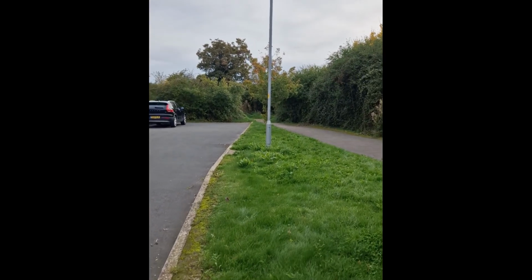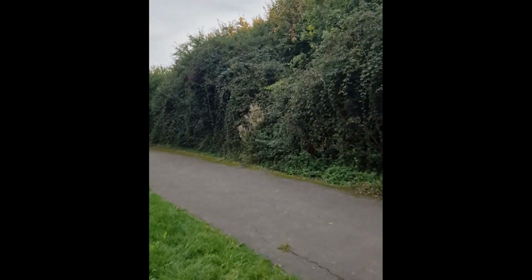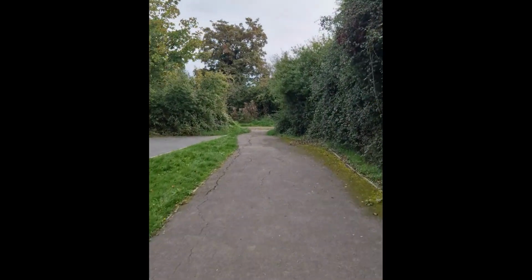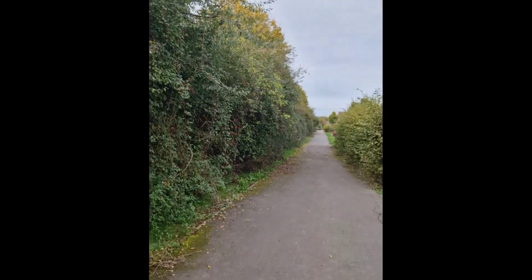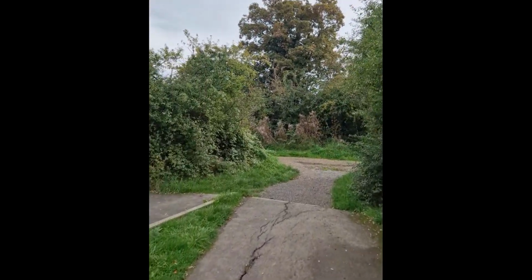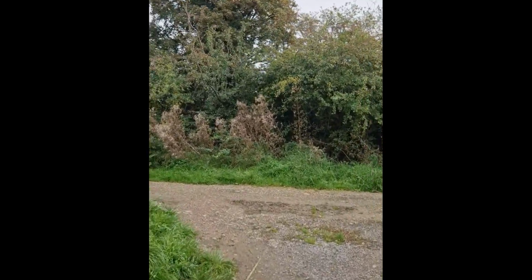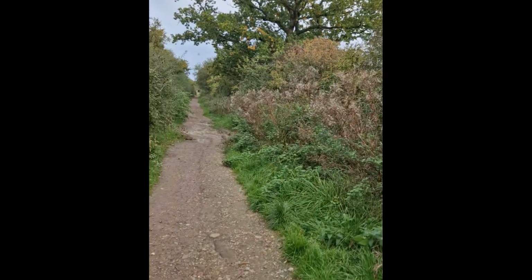It's just recorded on my phone, but I'll try to keep it as steady as possible. This path basically goes down to the local shops in that direction and to nothing in this direction. It shouldn't be too muddy, we haven't had any rain for a few days.